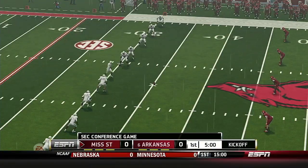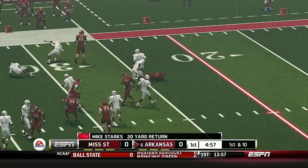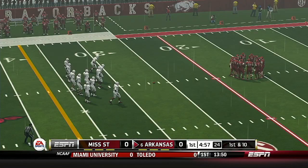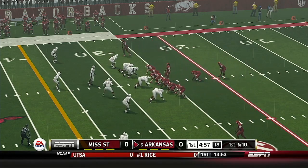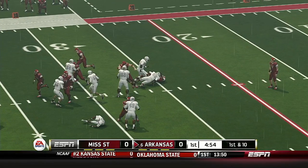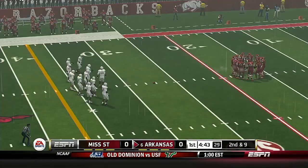Mississippi State is getting fired up down there as they get ready to boot this opening kickoff. Starks fields it at the 7. Now the offense gets ready to take their first crack at it. He's taken down at the 27-yard line. The running back gets a yard, maybe less. Great play by the senior linebacker to step up in traffic and make that tackle.